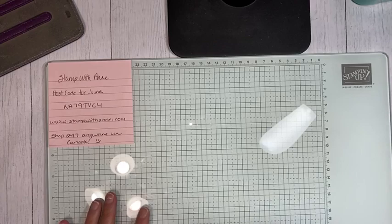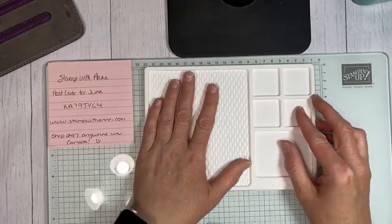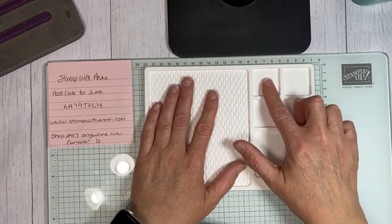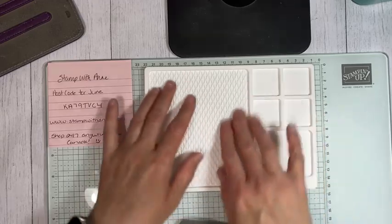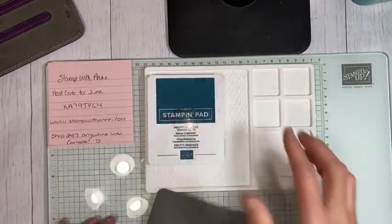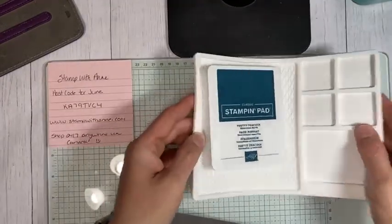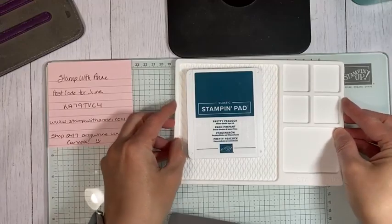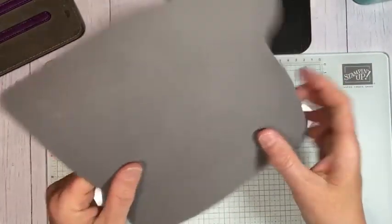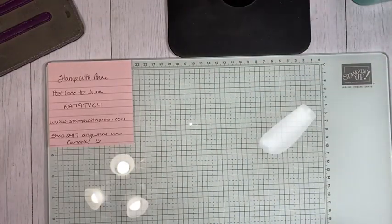So this glass mat actually comes with this cute little silicone tray. You can put your ink spots in here. You can put water and re-inkers in here. You can mix your colors in here. You can even put your ink pad in here if you wanted. There's a lot you can do with this, and it just literally sticks to your tray. It does not move. See, it's pretty grippy. It also comes with this cute little chamois. You would just wet it, and then use your chamois to clean up your mat.